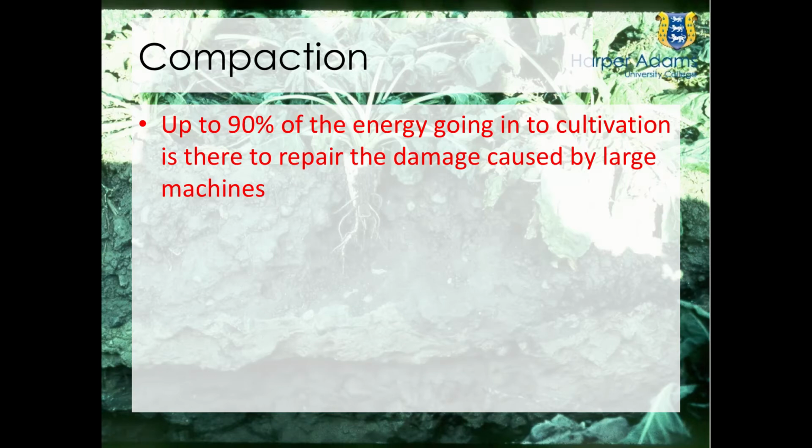I now estimate up to 90% of the energy going into cultivation is there to repair the damage caused by the large machines in the first place.